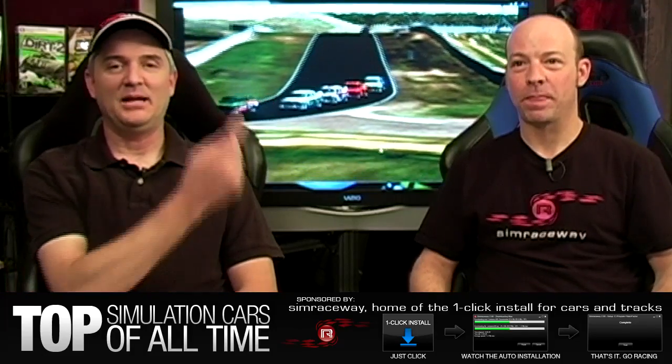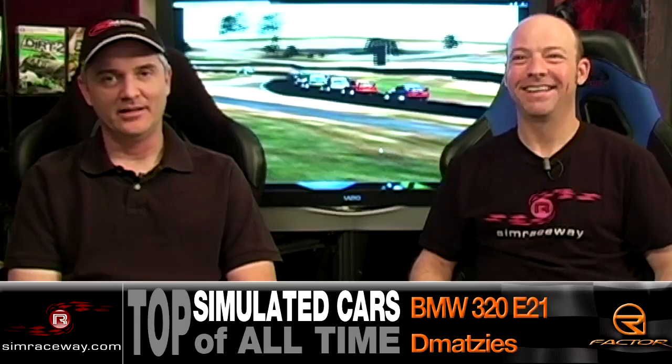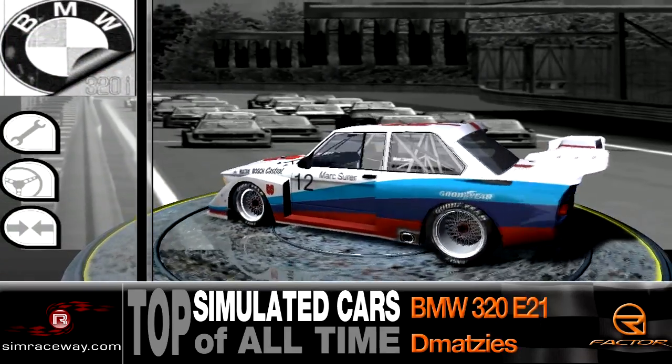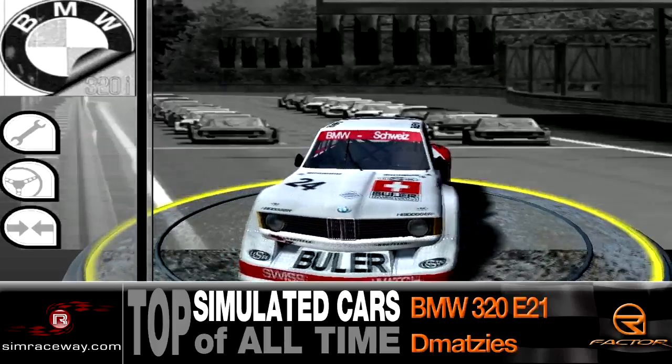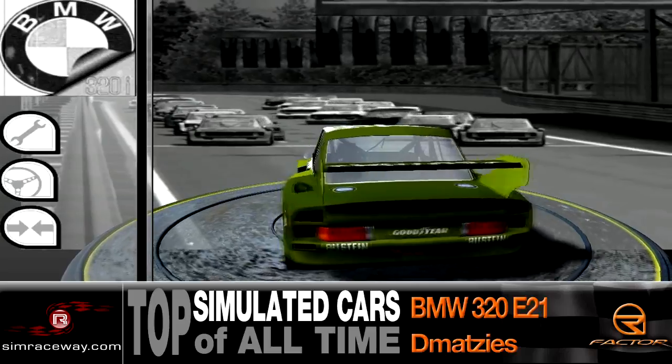All right, top sim cars of all time, number 19? 19, this is the 19th one, yes. 41st and 42nd cars. Right. And we've got the BMW 320i E21, which we're not sure which year this particular model's from, but from 77 to 83, I think. This is considered a Group 5 racing BMW.